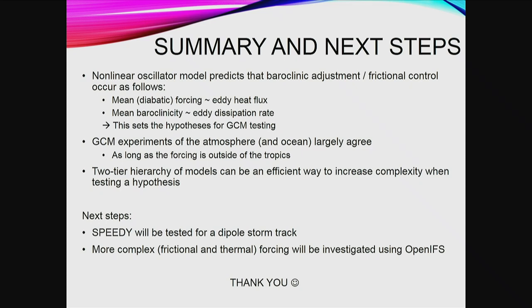Do I have time still? I don't know what time it is. Can I just go over the conclusions, or is it time? Yeah.